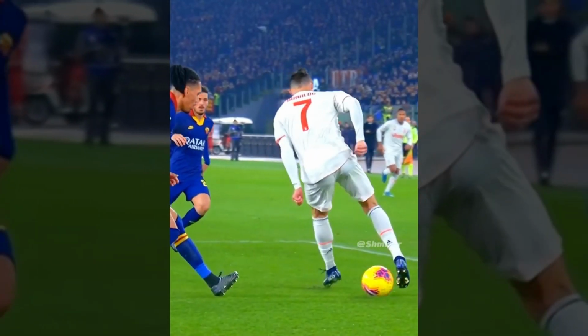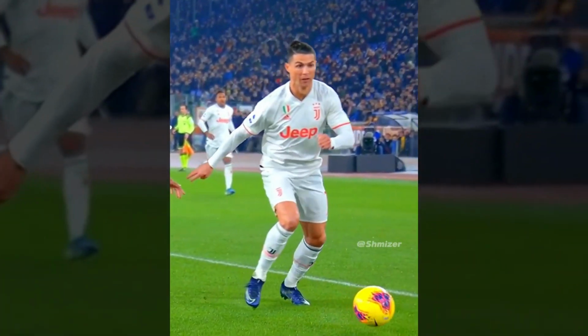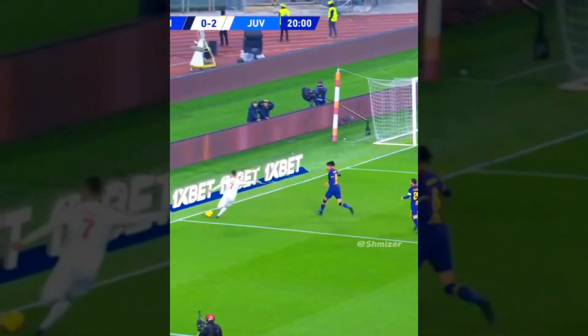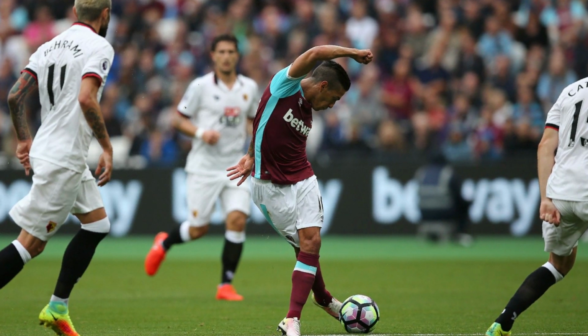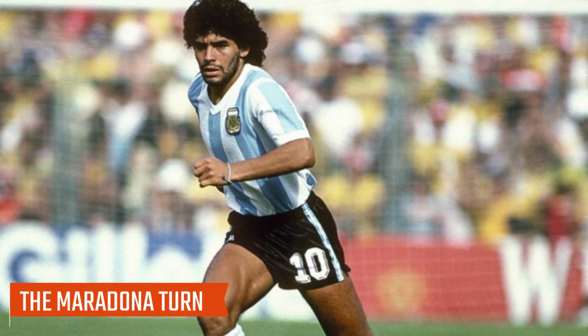You know what's the real magic of watching football? It's when the world's top players pull off crazy moves and skills, turning what seems like a lost cause into a legendary triumph. Some of these moves are just downright crazy, while others are like bread and butter for every player's skill set. The Maradona turn.